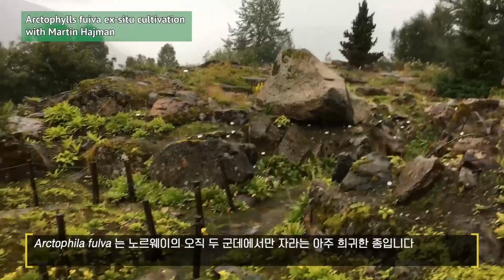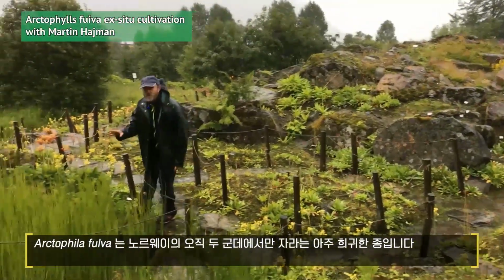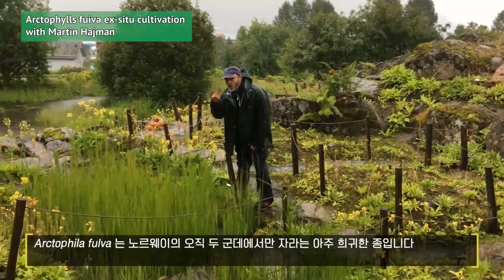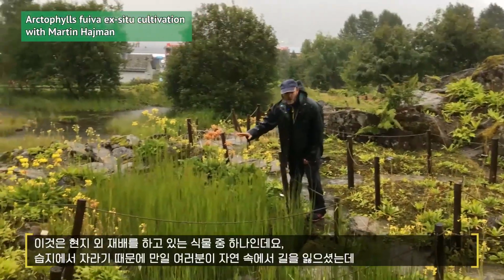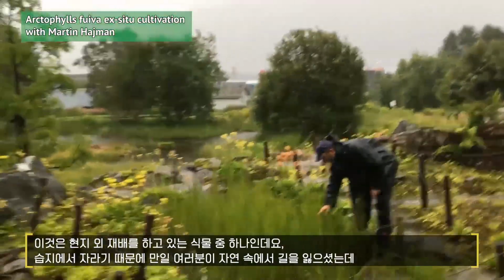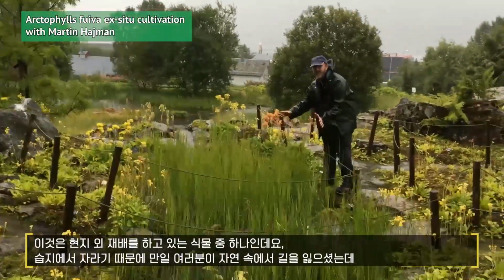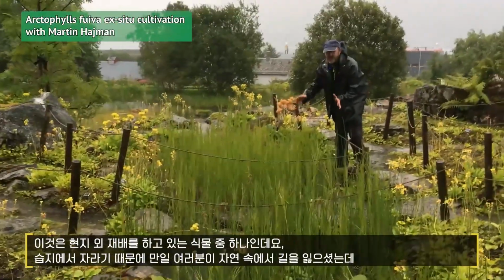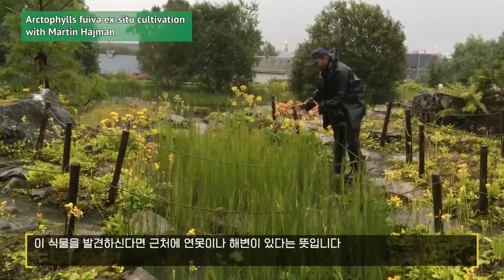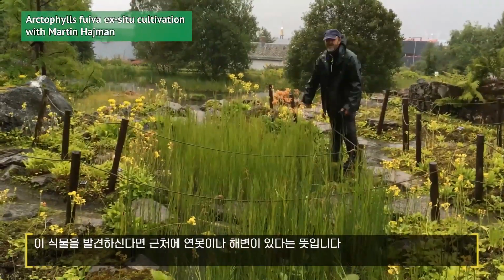This colony of grass is Arctophila fulva, the very rare species growing in Norway only on 2 localities. And this one is our ex situ population, which is safe in case it will disappear in nature. Very well established in the wet area, exactly how it grows in nature. In ponds, in the water nearby coast.